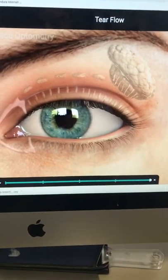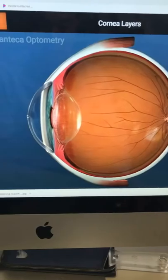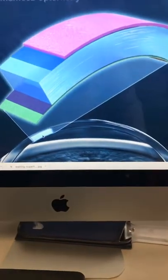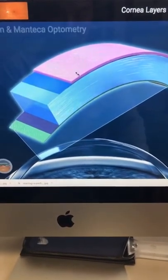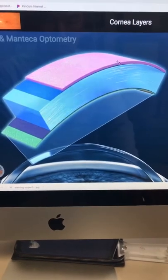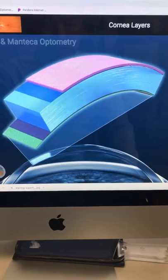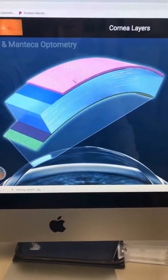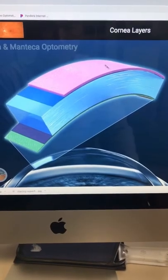Let me zoom in here. Essentially, the tear film is supposed to protect the front part of the eye. Now the cornea, the clear part of the eye that I showed you guys earlier, is made of a couple of different layers. There's a little pink area that looks kind of like a piece of bubble gum. That's called the epithelial layer, right? This area gets regenerated and sloughs off a lot of times too. But this is the culprit.